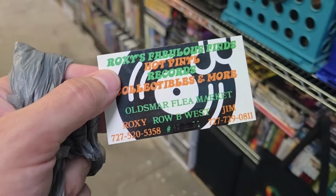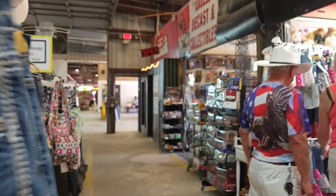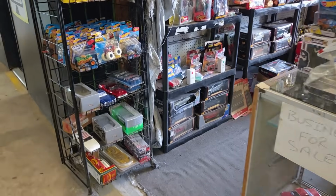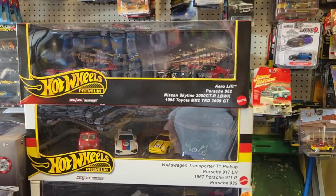I'm gonna grab something. It's tricky to record in here because of the music, so you're gonna have to see afterwards what I got. This is the one I think that usually has all the loose cars. I don't see him out here. This is definitely him. Where are they, though? Yeah, this one's always got cool stuff. Look, I actually saw this, guys.